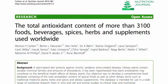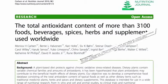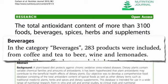This new data on the antioxidant content of thousands of foods revolutionized the way my family eats. For example, you've known me as a veritable green tea fanatic, not because I particularly like it, but because that's what the science said was the best thing to drink. But that was before 283 beverages were tested. I don't think I could even name 283 beverages.